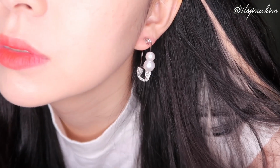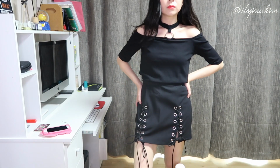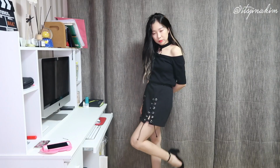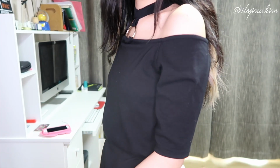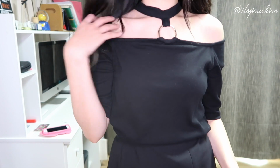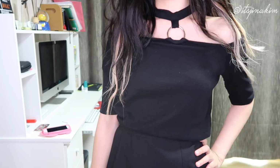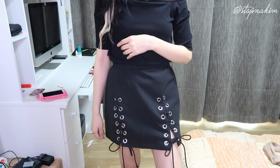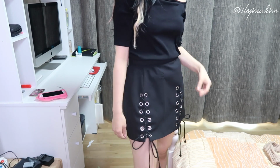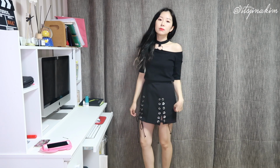And I found the earrings that look like safety pins decorated with fake pearls. This outfit is perfect to wear at the club, although I don't enjoy clubbing. So this time, I revealed my shoulder again, and I didn't have to wear any jewelry at all because of the ring and choker details on the top. Also, the skirt looks really sexy with those eyelets and slits. I think you can wear this top with jeans if you prefer a casual style.